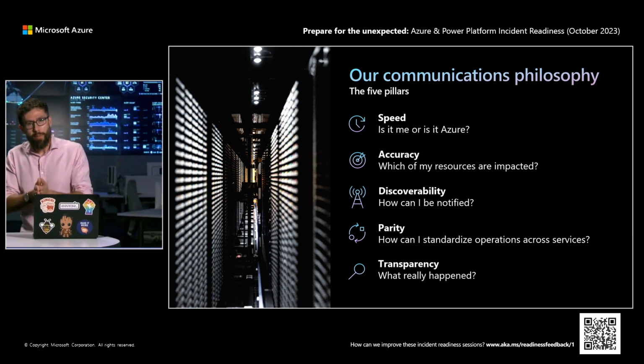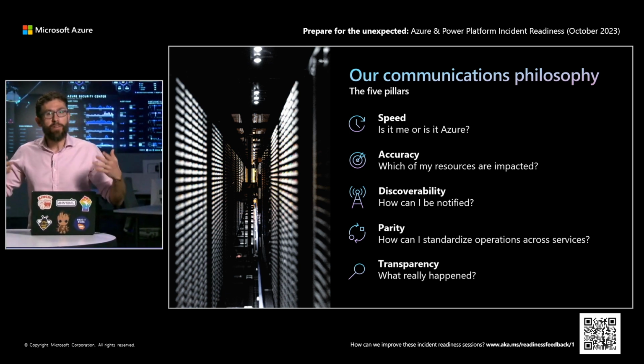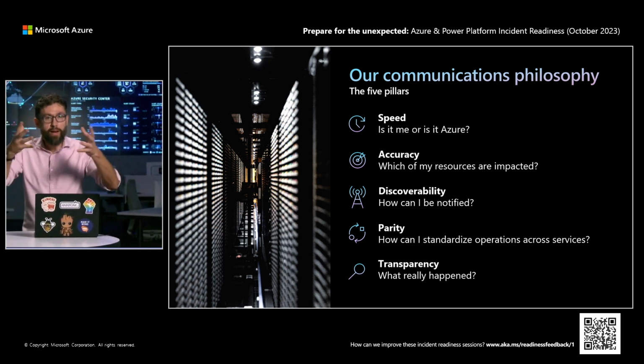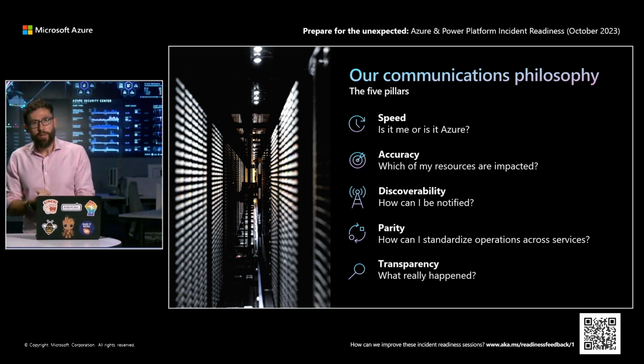The fourth one is around parity, and parity means that not only our services have to behave and react in the same way, but our cloud must too. We sell you a Microsoft cloud, and sometimes you'll open the box and you'll see a Power Platform, a Microsoft 365, and an Azure. And we want to make sure that that convergence is happening. And the fifth one is really around transparency.